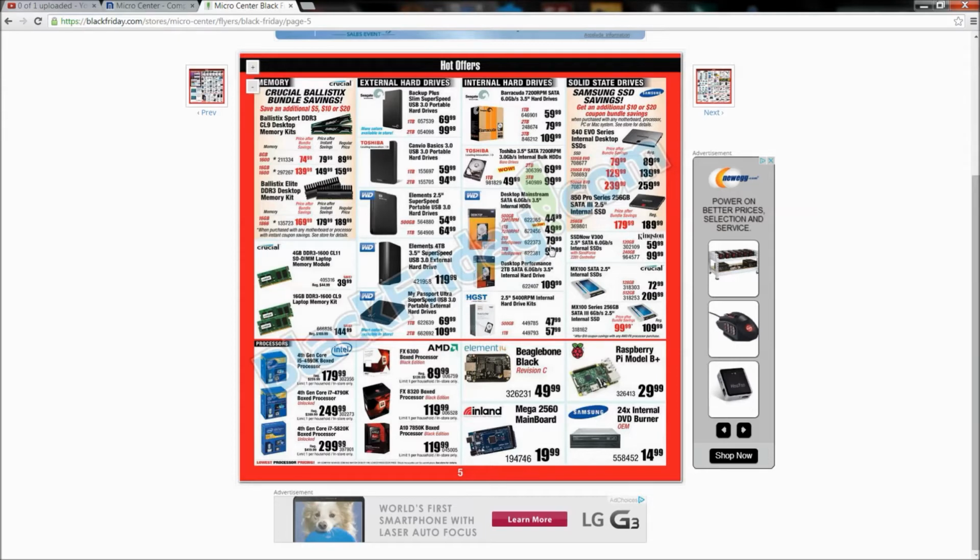Other than that, I mean, that's not too. Actually, this is pretty good. We have a Western Digital 1 terabyte for $49.99. SATA 6 as well, 7200 RPM. That's definitely a deal, because the Western Digital 1 terabyte 7200 RPM SATA 6 is usually about $55 to $65. So $49.99 is definitely not a bad sale.